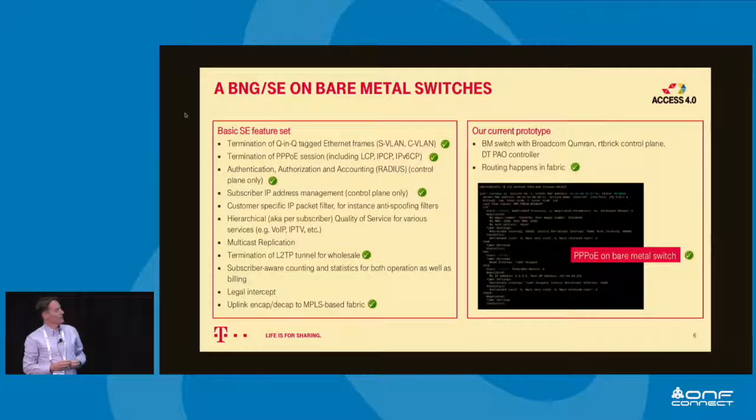that caused really a lot of headaches when we thought, oh, we still do PPP in Germany and we're going to do it the next 5 years, and the silicon didn't support that. Gone. All the silicon we use is able to terminate PPP over Ethernet. Tick.